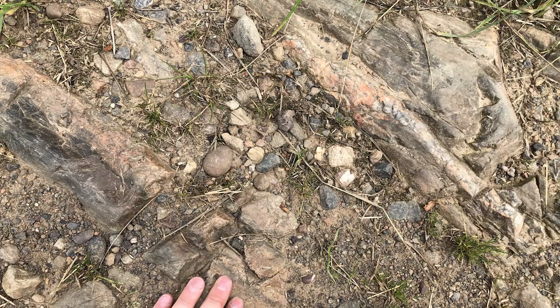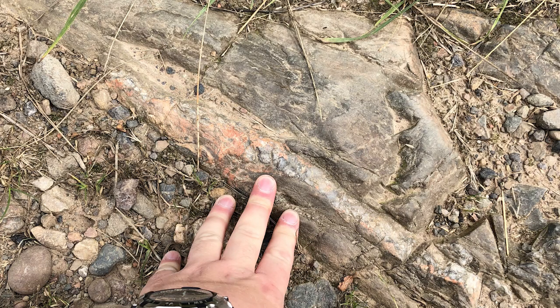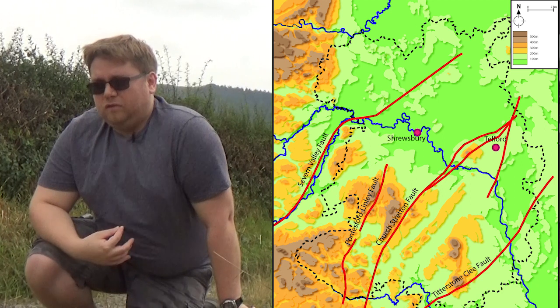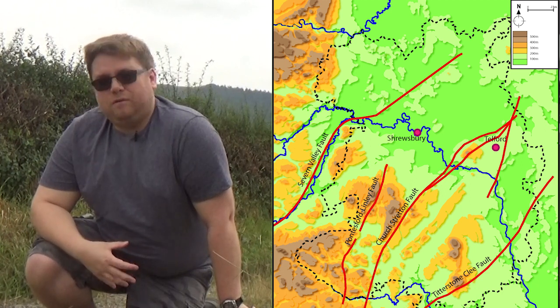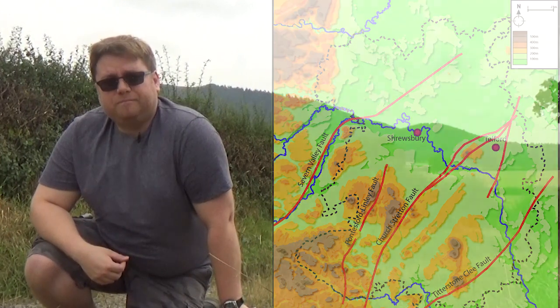So the Rushton Schist is a metamorphic rock, and it originally started off as a sedimentary formation that was laid down during the Cryogenian period towards the end of the Precambrian, about 670 million years ago. It was then metamorphosed during a period of mountain building called the Avalonian Orogeny, a time when the fault formations of the Severn Valley Fault, the Pontesford-Linley Fault, and the Church Stretton Fault also came into existence and started to dominate what would become the county of Shropshire.